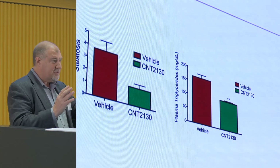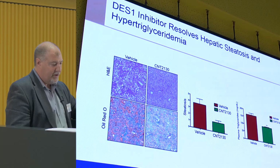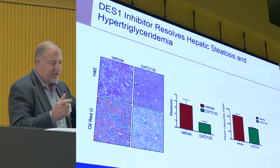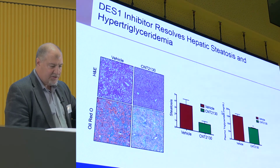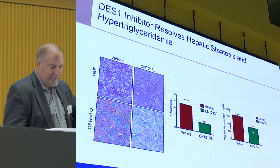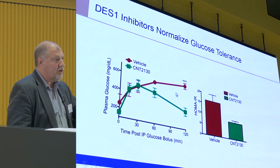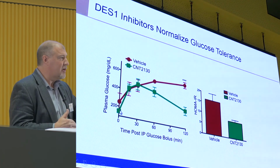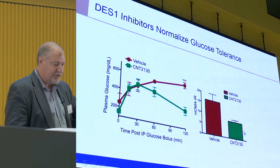And the drug works. So within 7 days in an ob/ob mouse, we clear fat from the liver by inhibiting this desaturase with CNT2130. There's decreased steatosis. There's decreased plasma triglyceride. About a week later, we start to see improvements in glucose tolerance. Within 7 days, we see a decrease in fasting glucose, and an improvement in insulin sensitivity as measured by HOMA-IR.